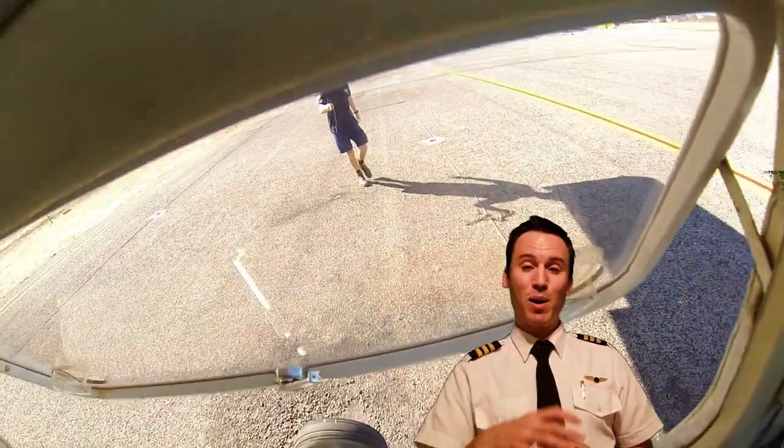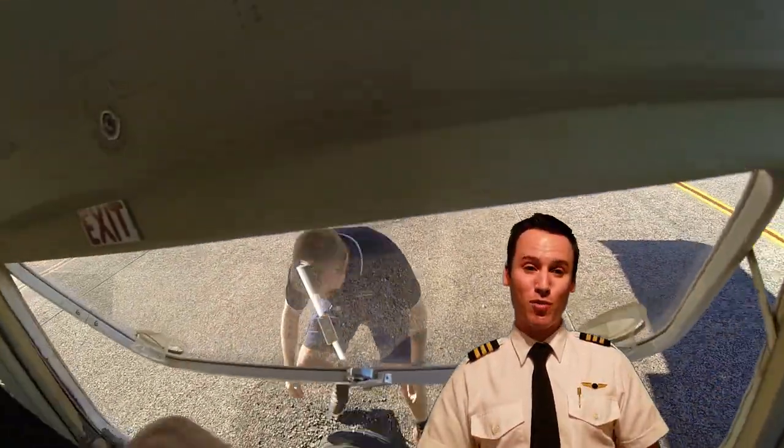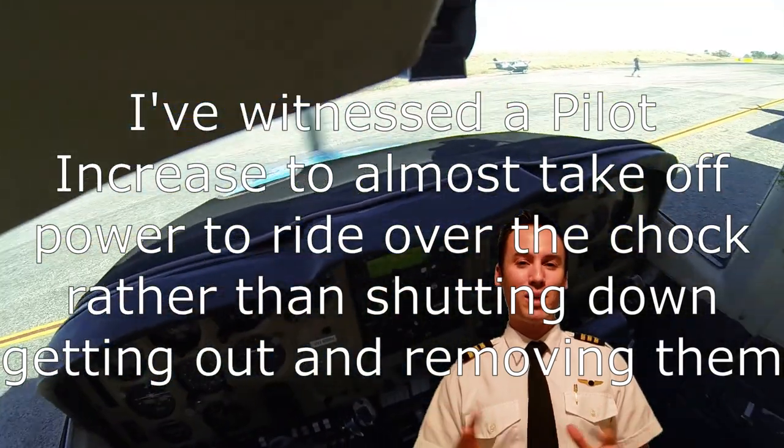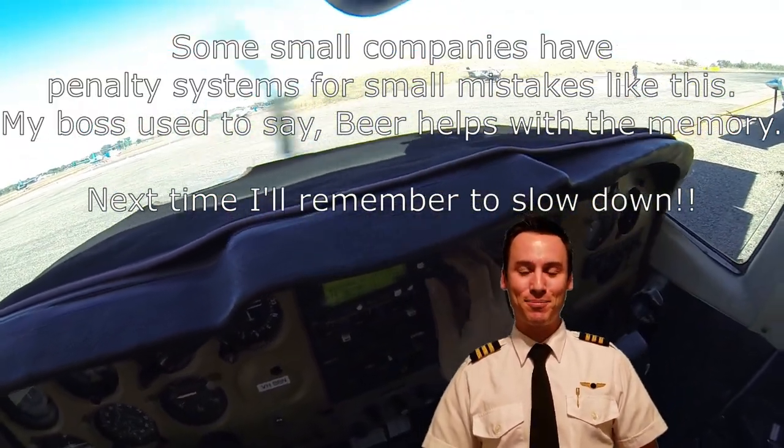constraints. Here's one of my work colleagues here kindly removing my chocks for me. Trust me, that was embarrassing. I ended up having to buy a whole case of beer for the team just because of that incident.